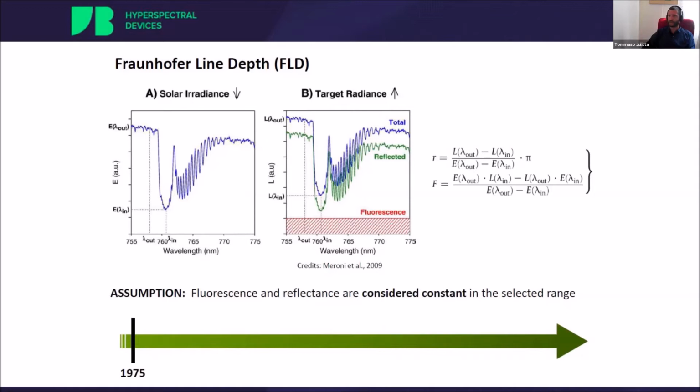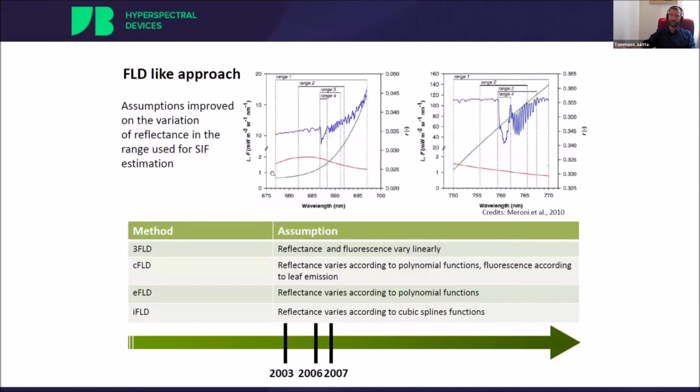In this case, there is some assumption, which means that the fluorescence in this range is stable, is constant, and this is not the case. So other methods were published afterwards, improving the assumption of the shape of the reflectance and the fluorescence in this domain, which were improving the accuracy.